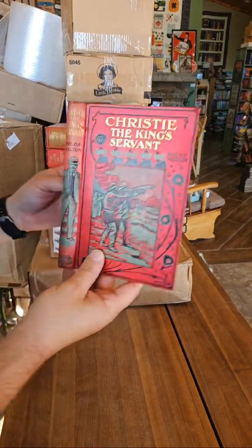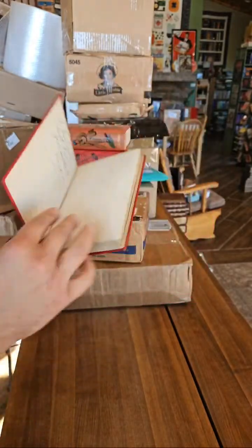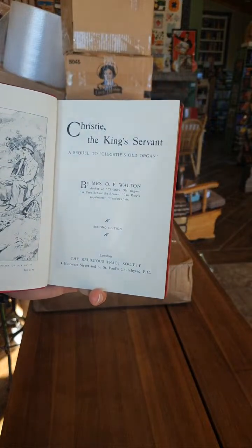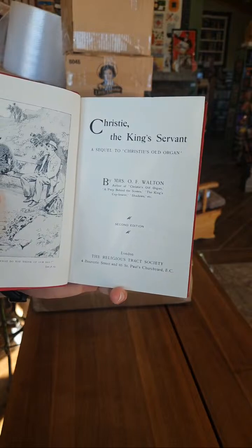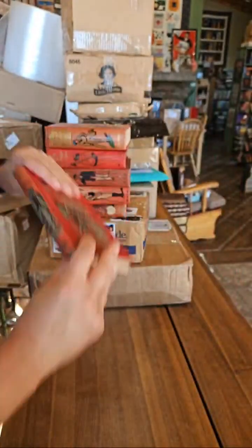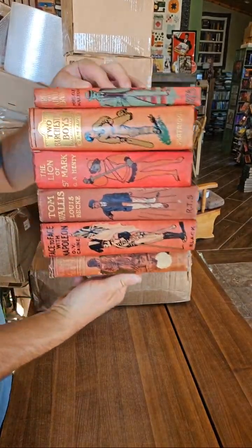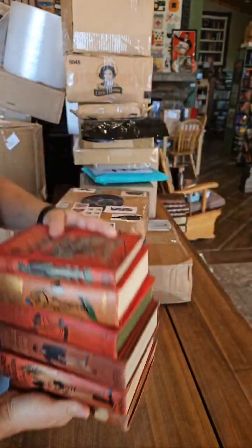And last one for this box, we have Christie, the King's Servant. Again, great decorative British bindings. Christie, the King's Servant, a sequel to Christie's Old Orchid by Miss F.O. Welton, second edition. Nice frontispiece. No date, but again, inscriptions dated 1904. So again, late Victorian, and then Edwardian bindings. Man, what a shelf full. How cool would those look on your bookshelf?